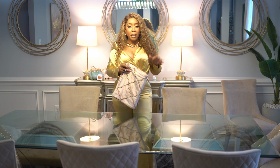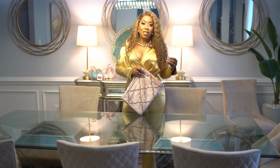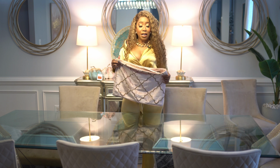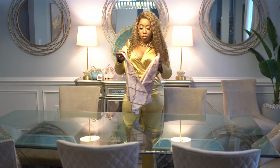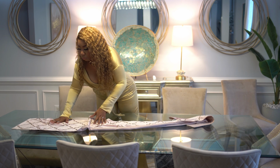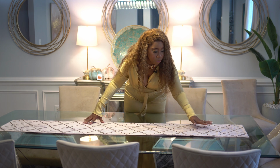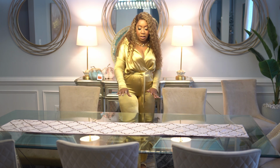Some prefer it, some don't. But if you do prefer it, or if you have a holiday setting that you want to take some of these ideas from, feel free. So what I like to do first is layer the table with a runner. I always like to use a runner. And this one is a pink and gold one that I got from Z Gallery probably like 3 or 4 years ago. Pretty sure they don't carry this anymore, but always start with a runner in your color scheme. This one is a pink and gold.